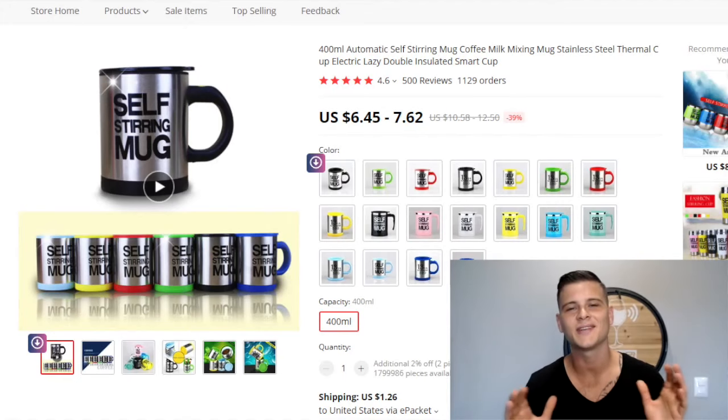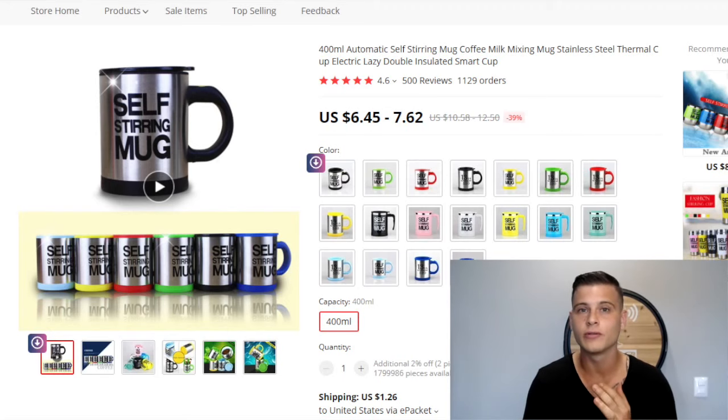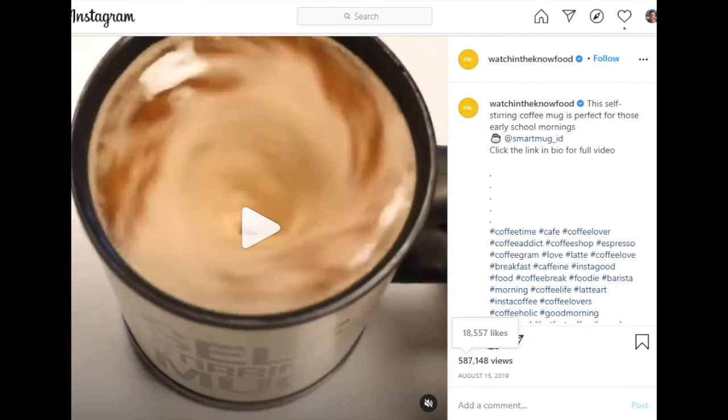All right, the self-steering coffee mug. Now this one was huge this year. It was scaled not only on Facebook, it was scaled on Instagram mainly, and TikTok. This was huge on TikTok.